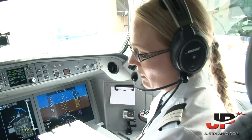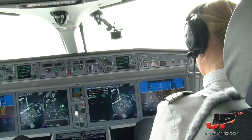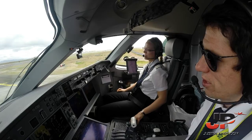Thank you. Air Baltic 3 Kilo Bravo, request taxi. Air Baltic 3 Kilo Bravo, taxi to holding point runway 19 via November, tower 183 when ready. Via November to holding point runway 19 and to tower when ready, Air Baltic 3 Kilo Bravo. Air Baltic 3 Kilo Bravo, line up and wait, runway 19. Line up and wait, runway 19, Air Baltic 3 Kilo Bravo.